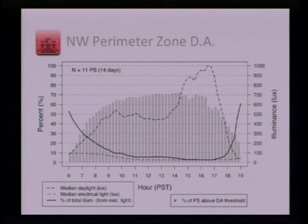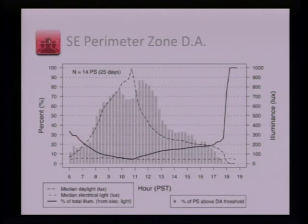This is a fairly complicated chart, but this is showing a typical day if you were to average all of the days together. The black line is the percent of total light that's being delivered from electric lighting. This is the northwest perimeter zone, and it's showing that daylight is really saturating this space most of the day. And the bars show the total number of polling stations that are meeting that daylight sufficiency threshold. For most of the day, between 40 to 70% of the polling stations are getting sufficient daylight in the perimeter zone of the building, and that's with a lot of the shades down.